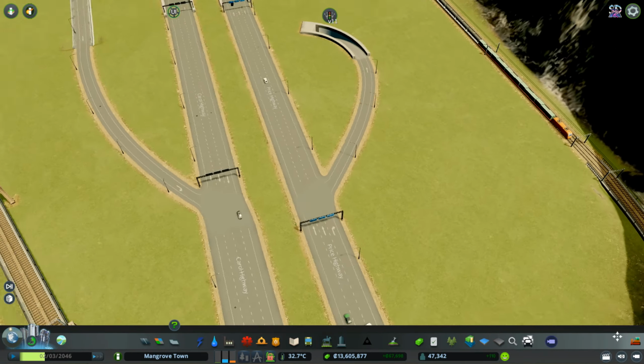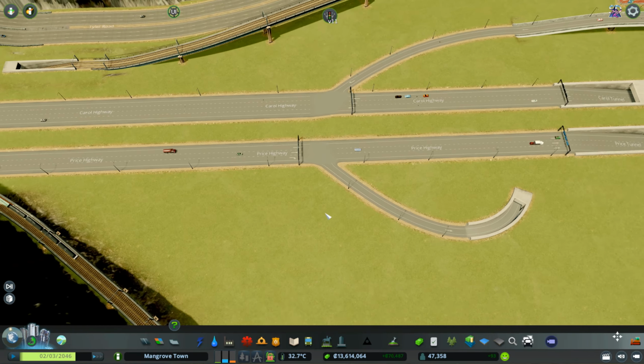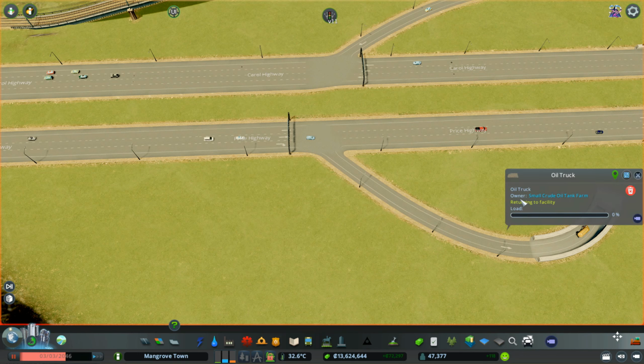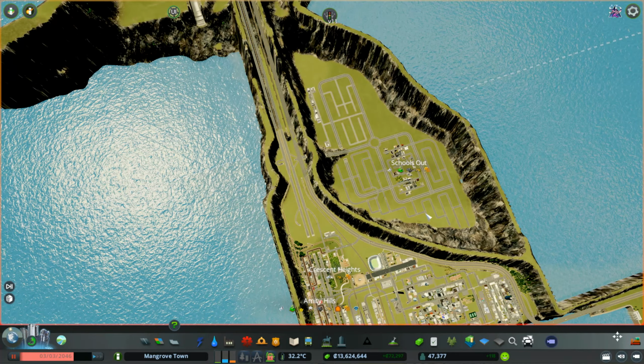Let's see if anyone is going there, because I need to know if this road is even working. Wait a second. Yeah, you are going there. Where are you going, actually? Owner small crude oil. Okay, whatever. So that will do its thing.